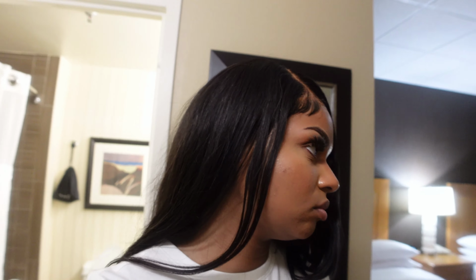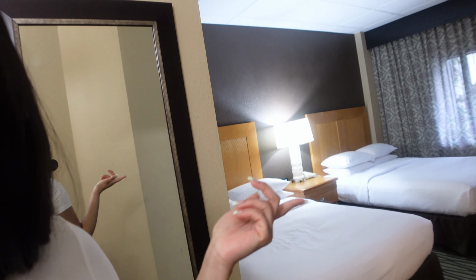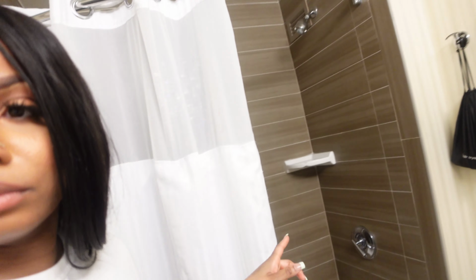All right, so we made it to Orlando finally. We in this hotel room. As you can see, two beds, a pull out couch over there, and a sitting area out there. Here's the bathroom. It is nothing spectacular, to be honest with you.